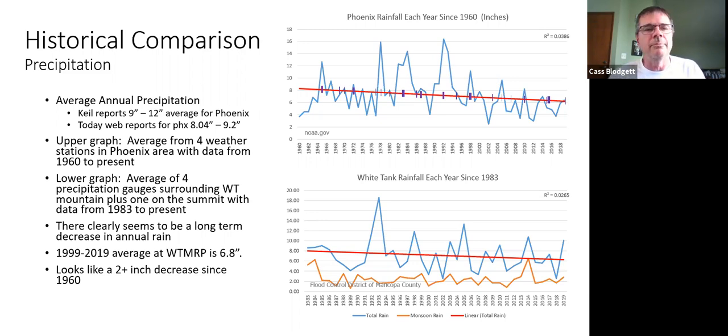And I gathered precipitation data from weather stations that are surrounding White Tank Mountain Park itself. And they both show similar trends, but then so do other sources of data on this: that in the time since the 1960s to today, average rainfall has decreased. By my data, it's about 2 inches plus.